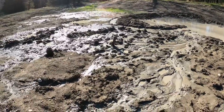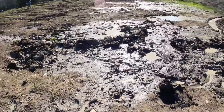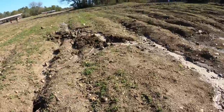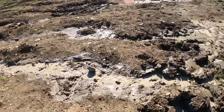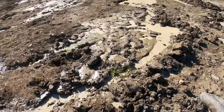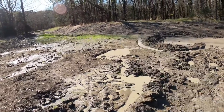All this water was gushing down here and I stopped it. I've been making a trench and a berm. What's coming down here, I've got it turning and it's coming down there. And that hits this berm and I've got it going that way. Hopefully it'll keep going that way to the east drain.